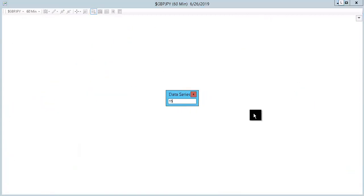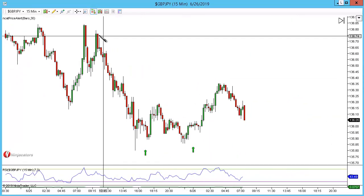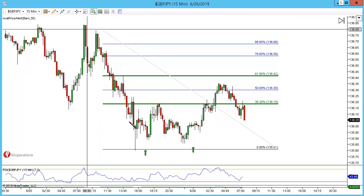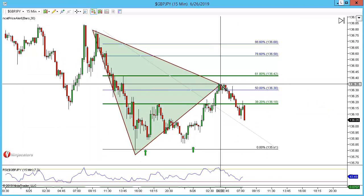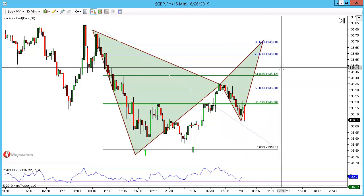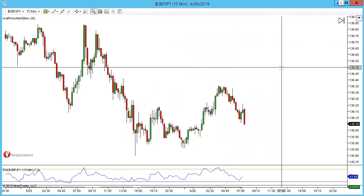Let's go and take a look at the 15. And the other pattern we've got on the 15 is from this X leg up here. So we have a bat pattern, so X to A to B, B to C, and a CD completion up there. Apart from that, I've got nothing else on the pound yen.